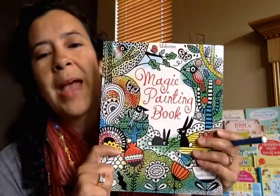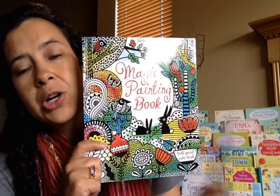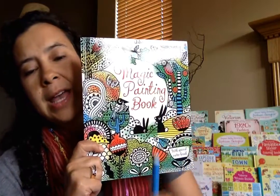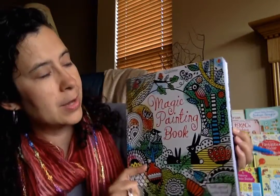One book that I really enjoy that's one of our new things is our magic painting book. It comes with a little paintbrush marker, if you will, with a cap on it, and you just dip this in water. And this is like watercoloring.